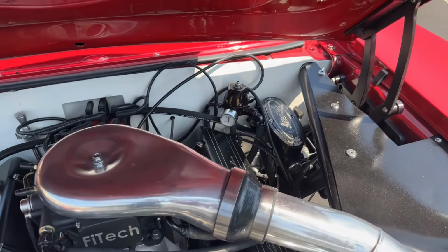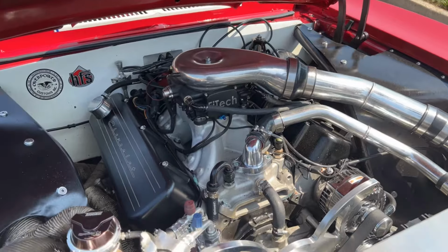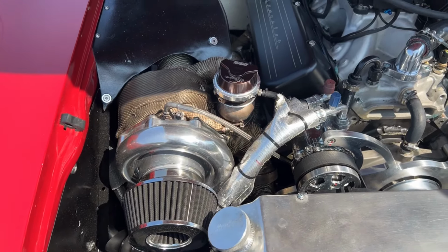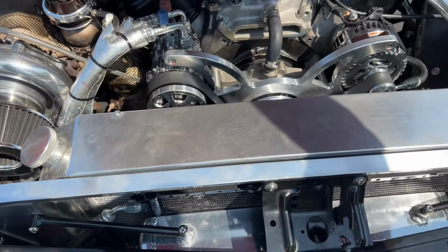You also have a Wilwood master cylinder over there. You do have manual brakes, but this is set up really nicely, and the pedal feels really nice, and it works excellent. You've got that big turbo sitting over there. This car makes around 6 pounds of boost, but it can make a lot more by putting a different wastegate spring in there. You can definitely turn the boost up pretty quick.